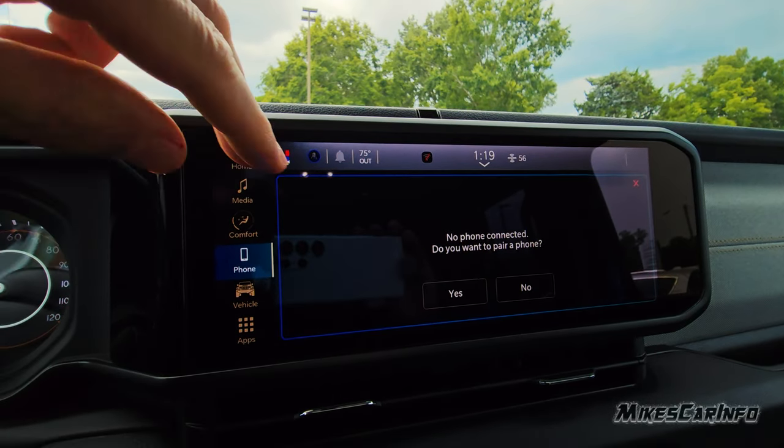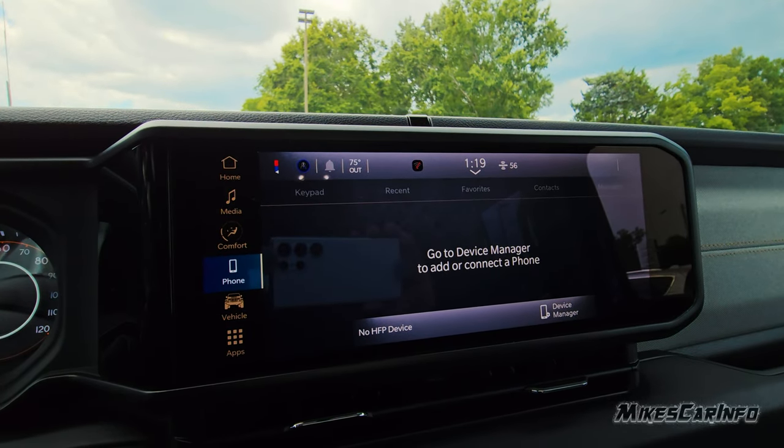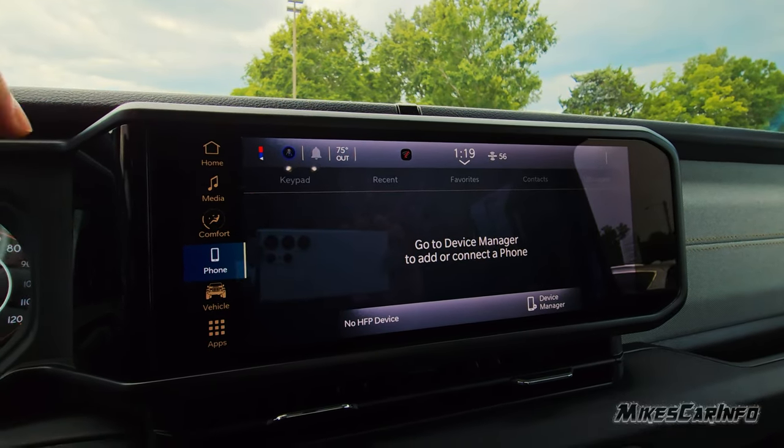Next one is pairing your phone. And once you pair it, you'll have access to your phone book and make and receive calls using your voice, using the voice recognition. You'll be able to receive calls, respond to text messages, all kinds of stuff without taking your eyes off the road and hands off the wheel.